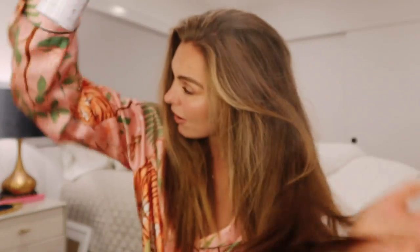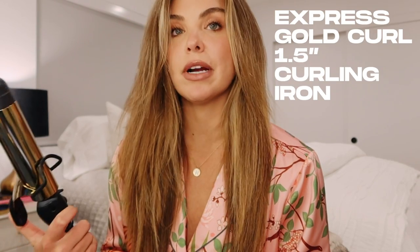You know how I said I've ruined my hair before, and a lot of it was because of heat and the color and all that junk. So I've learned it's very important to protect your hair. You just spray a little of this on it. I have two different tools because I don't know which way I want to go with my hair just yet. One makes a fuller curl. This one's more like my beach wave, but this is the Express Gold Curl. I'm a big advocate of gold instead of the ceramic curling irons. Not because I just like the color gold, but because I think they curl my hair better.